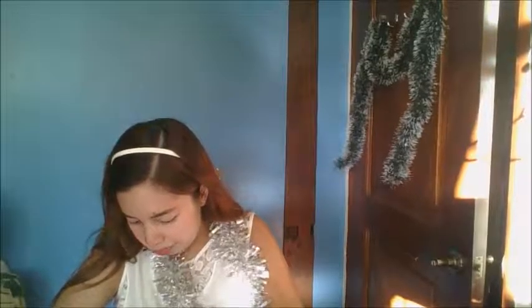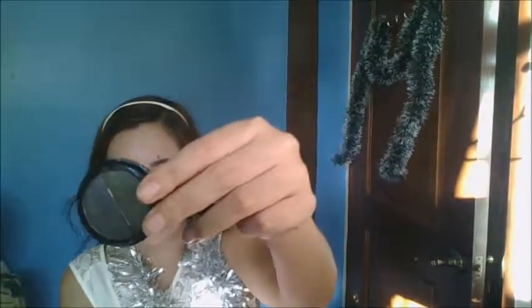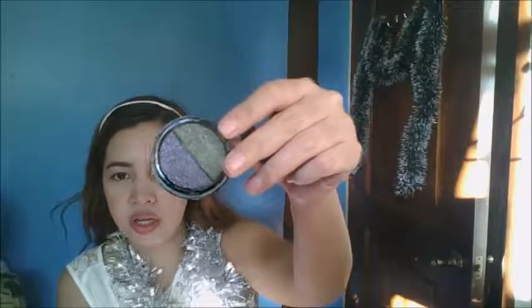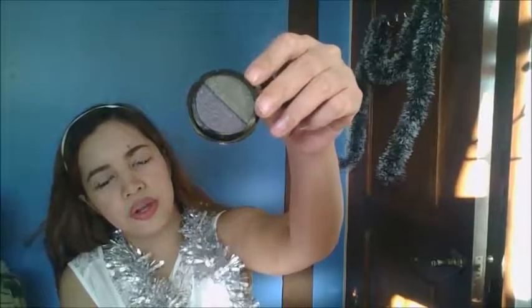And then eyeshadows. I usually love the E.L.F. eyeshadows. This is a golden gray hat. And boysenberry. Boysenberry, I think this is for those party people. It's shiny green and berry color. I think it's the one. Yeah.